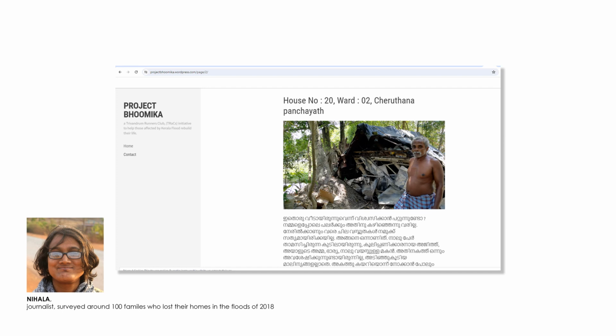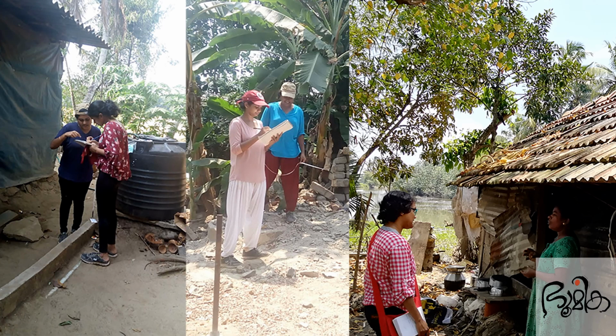We entrusted the task of surveying the damaged houses to a journalist headed by Nihala. She and a team of youngsters, architects, civil engineers, social workers, etc., visited around 100 houses surveying the damage. We gave importance to factors like economic factors, social factors, indices like the number of women in the household, indices like if there were people with health issues, bedridden, autism, etc. And we zoomed down to 10 beneficiaries, and the decision of building at the same place where they had their property was taken, as these are all indigenous communities who depend on the water bodies for their livelihood.